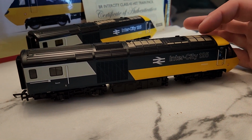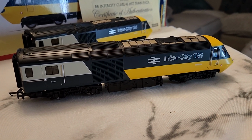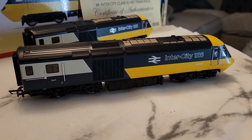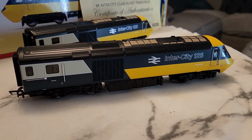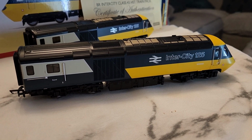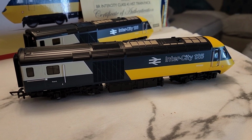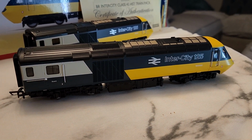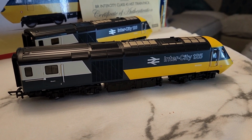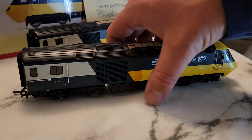So obviously these are going to get the treatment of the Eastern region. They're also going to get weathered along with the coaches. The coaches will eventually get done. A little bit annoyed. I've contacted 3 companies today, and not one of them, well, one of them was Neville Grove, he hasn't got back to me, and another one, and I'm going to contact somewhere else tomorrow. All I want is someone to renumber them, weather them, and then I'll fit digital sound by Roads and Rails, and they'll be good to go.